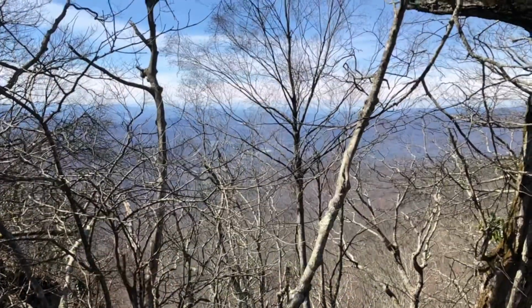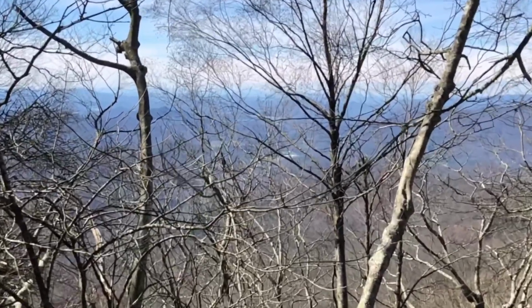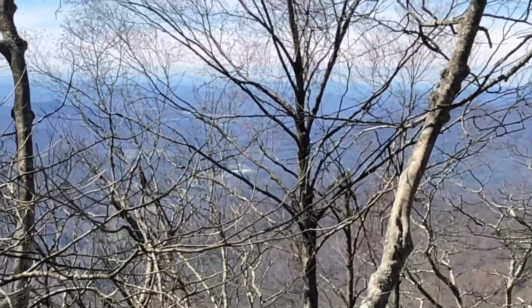Still up here on this ridge, I don't know if you can see it, but there's a lake right out there about in the center. Let's see if I can zoom in slowly and kind of catch that. Really pretty.